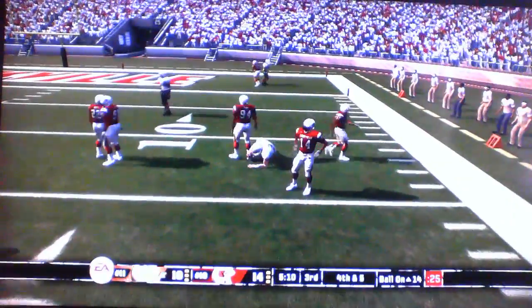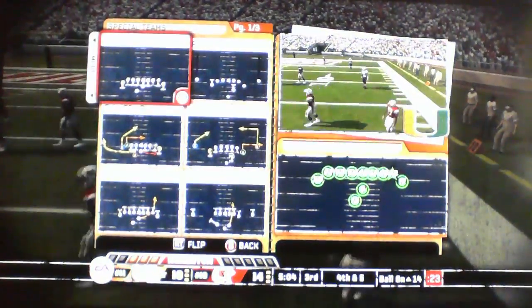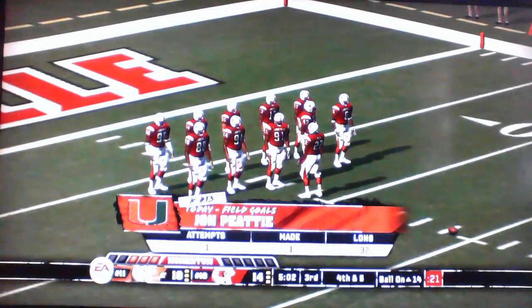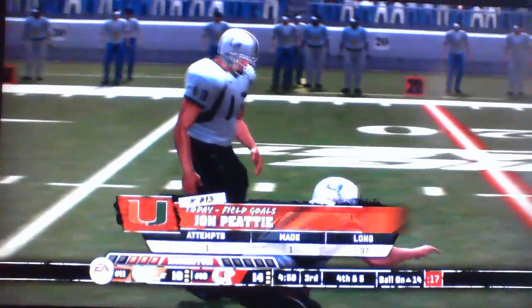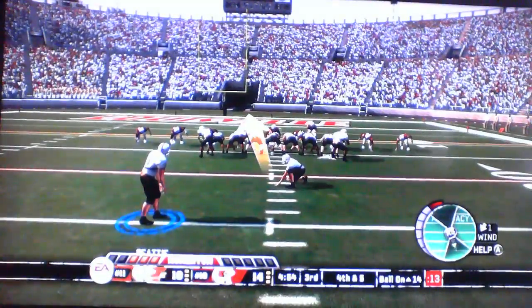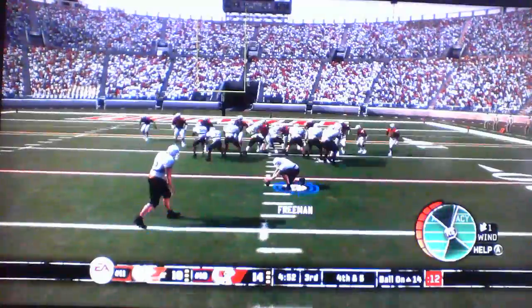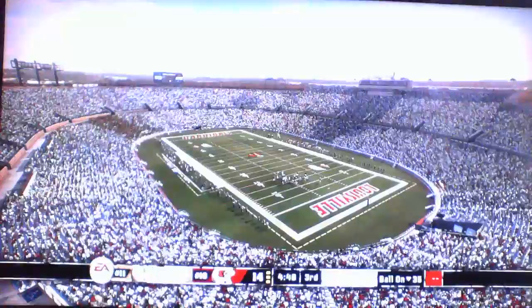I'll probably settle for a field goal here. I will settle for the field goal here. My defense has been very good throughout the first half. I think I'm just going to settle for a field goal. Oh, I hate kicking from this side, though. Oh, there we go. Turn. There we go.